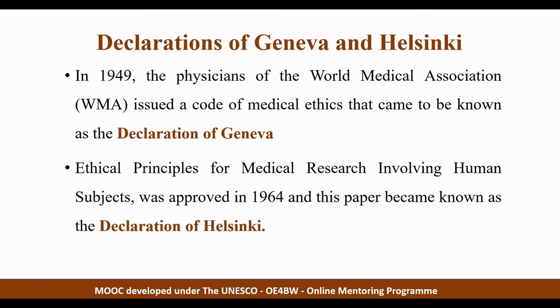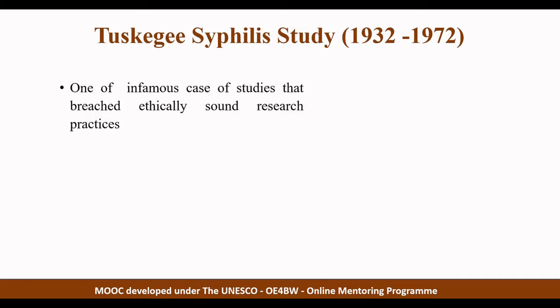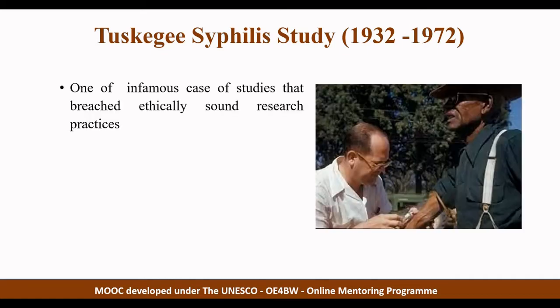Meanwhile, the research continued in the United States with particular concerns attached to research involving vulnerable populations, exemplified by numerous studies involving institutionalized children and studies that breached ethically sound research practices. One of the most infamous cases is the US Public Health Service syphilis study at Tuskegee Institute of Macon, Alabama, that was carried out from 1932 to 1972.